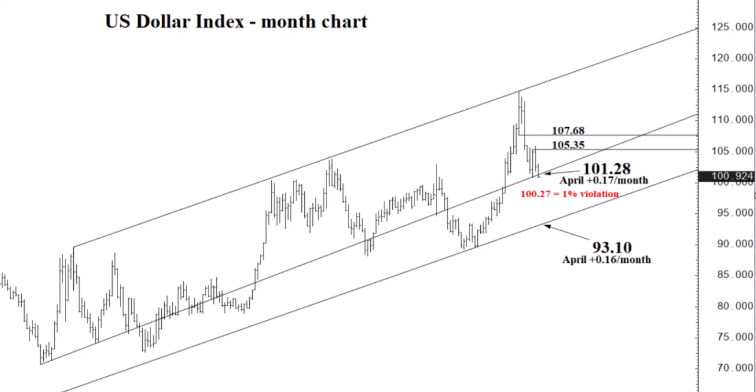You can monitor the location of these line studies through time if you like. You just add 17 cents to 101.28. That'll be 101.45 for the entire month of May, so forth and so on. And the 93.10 channel bottom is rising 16 cents a week. So in May, it'll be 93.26, so forth and so on.